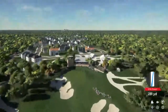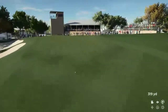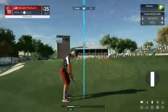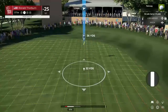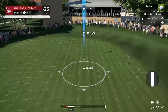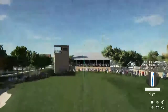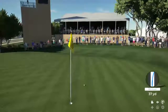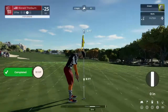Looks like they put a good swing on that one. That should find the short stuff. Second shot here on the 17th. Just missed the hole. Well, there's a very good reason why he's leading this tournament, and that's Exhibit A. 5 feet coming up to the cup.